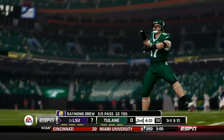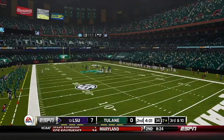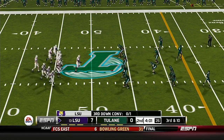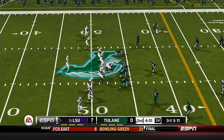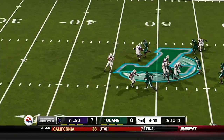Throws incomplete, intended for his wideouts. Accuracy is such a vital part of being a quarterback. You've got to have an ability to lay the ball right into your guy's hands. Third down now, and they need to get it down to the 37. Empty backfield, quarterback in the gun. Five wide receivers.